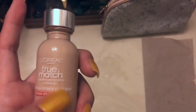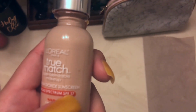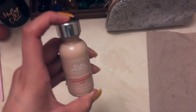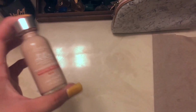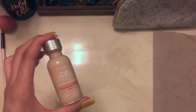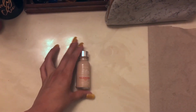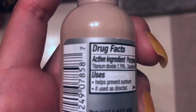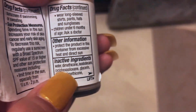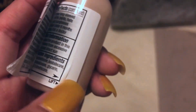Another thing with this is that it also comes with SPF. It is used as a sunscreen as well. I personally love this because, like I mentioned before, I've worn this to the beach very lightly and no sunburn at all. Some days I will, for example, put another spray sunscreen over my face, but this time I did not, and surprisingly I got no sunburn at all. One of the active ingredients is titanium dioxide, and that's the sunscreen. To mention, I am going to show you guys that it does come with all the facts in here, and the other inactive ingredients. I have one here, there you go.